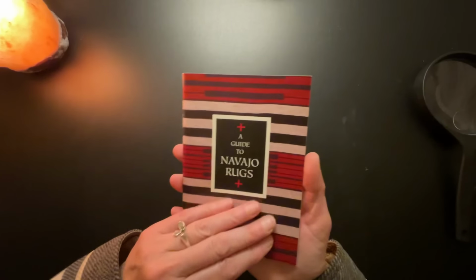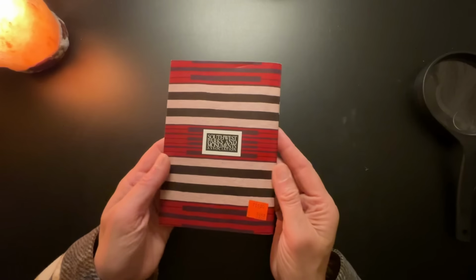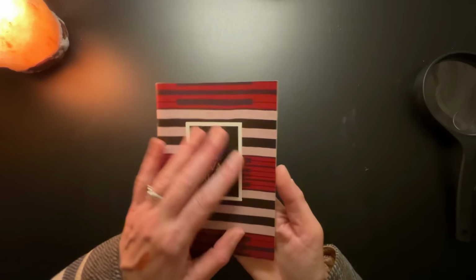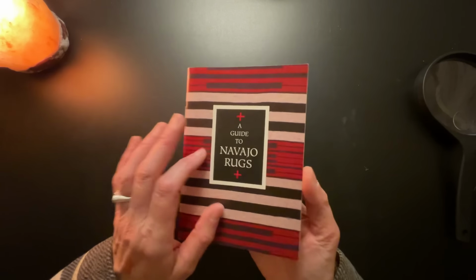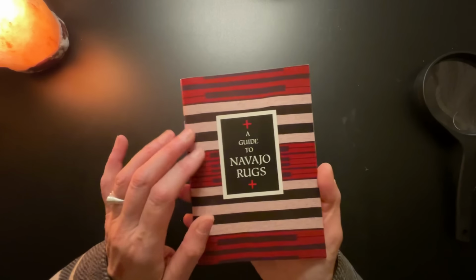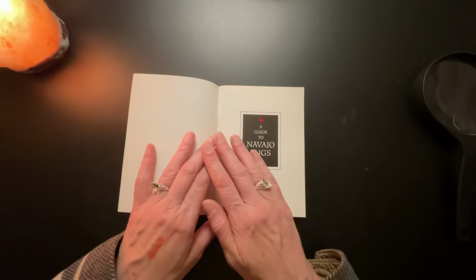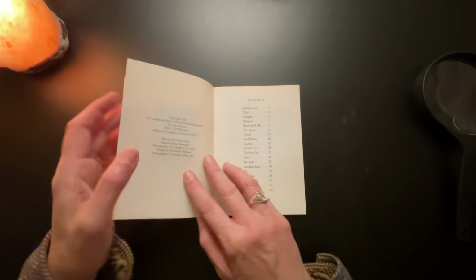I found this little booklet that is a guide to Navajo rugs from the Southwest Parks and Monuments Association. And Navajo are Native Americans, and they are known for making very high quality rugs and pottery. So I just thought we could take a look at this little booklet and see what we see.